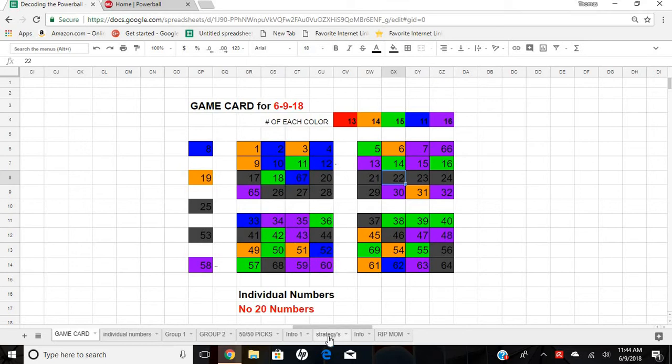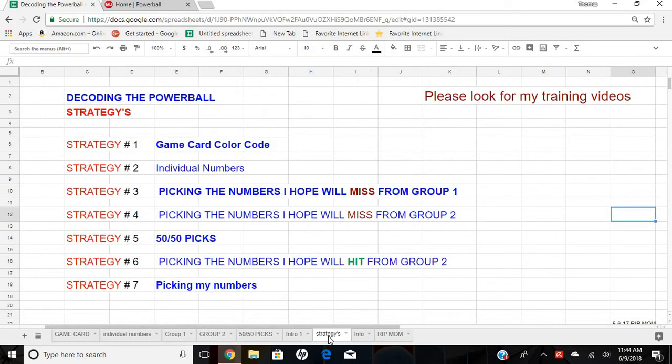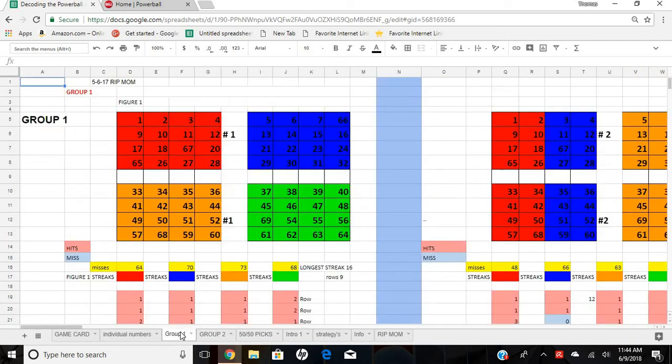Okay, so I'm going to go to the next strategy, and that's strategy number 3, picking the numbers I hope will miss from group 1. Okay, so what you're looking at here is what I call my group 1 numbers. How this works is I took all the numbers and I divided it into 4 different groups, and I put colors to these groups. When the Powerball numbers land within these colored numbers here, I keep track of how many landed in the red area and how many landed in the blue down here in the stats.